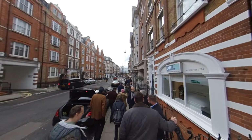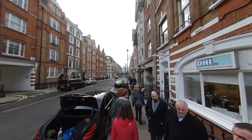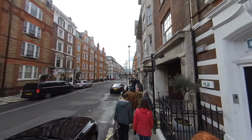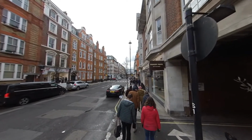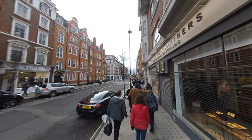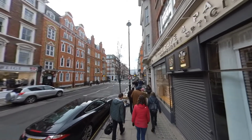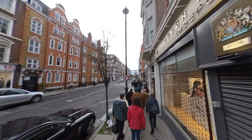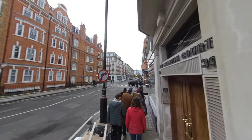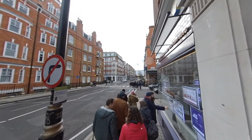One of the things about these walks is that whenever we come across anything interesting or of historical significance, we'll have a quick stopover so that the team leader can explain to us what's going on, what is so interesting about so-and-so. And we are coming up to one such point here. We are going to be told the meaning of a mews house.